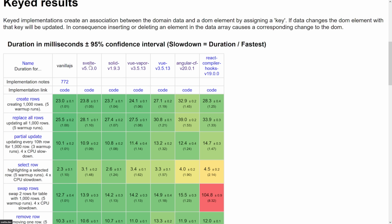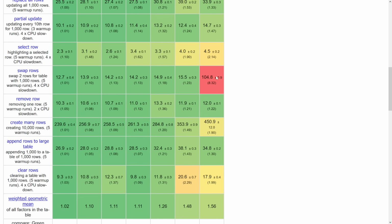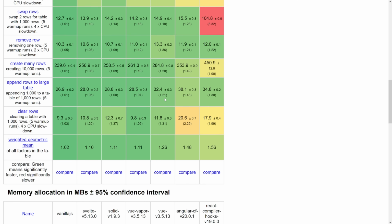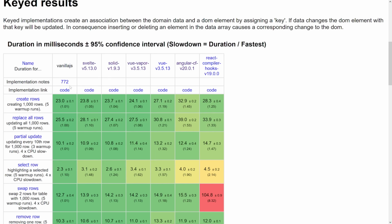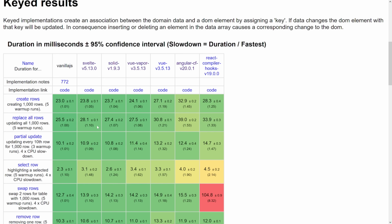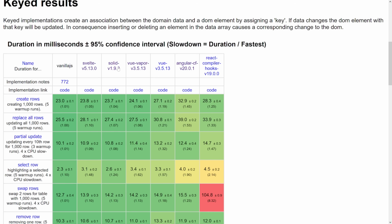And then we have different frameworks: Svelte, Solid, Vue Vapor, Vue, Angular, and React. And at the end, we get a score. Some operations might work better. Some, for example, like swap rows, work horribly with React, apparently. And in the end, we get a weighted geometric mean of all the factors. We see vanilla gets a 1.02, which is a pretty amazing score. Then we have Svelte and Solid, with Svelte with 1.10, Solid with 1.11, and then Vapor also with 1.11. So on par with Solid here, and almost as good as Svelte.